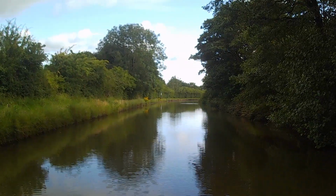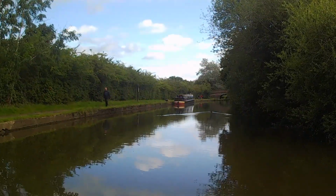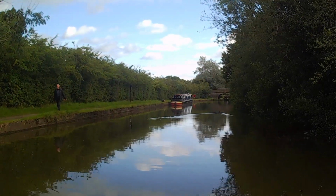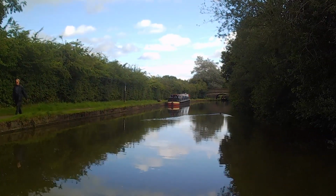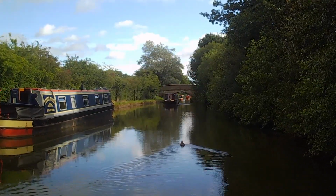We're just approaching the place where I moored up at the end of the last video. It was so rocky and stony there, I dragged the boat back a bit where it was better. These are the visitor moorings, and that's Bridge 18 just up ahead. To the left of here there is a pub, but I didn't think much of these visitor moorings, they were just too scrapey.